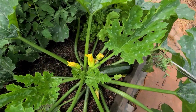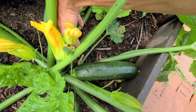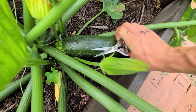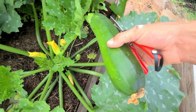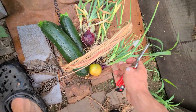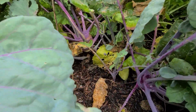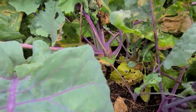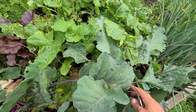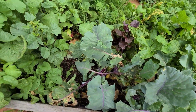I have another big zucchini in here ready. Try and reach in here and snip that. There we go. The kohlrabi is bulbing up. It's probably woody, I don't even know. I didn't like the one that I harvested. And yeah, I don't know about kohlrabi.